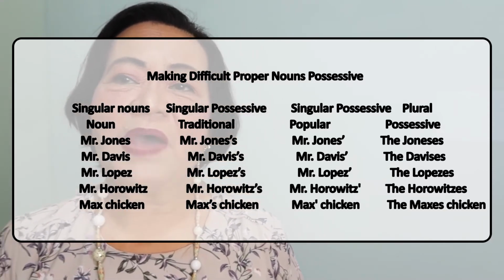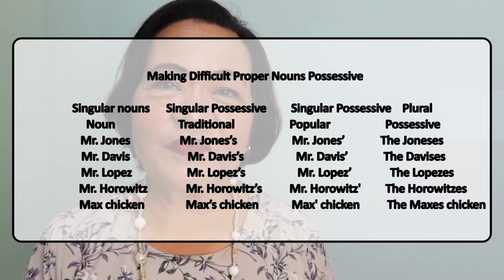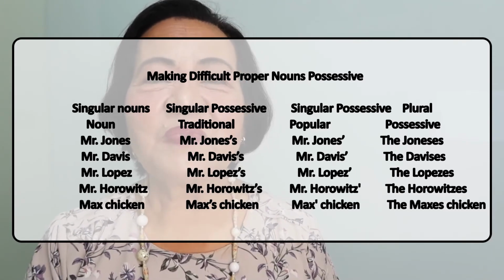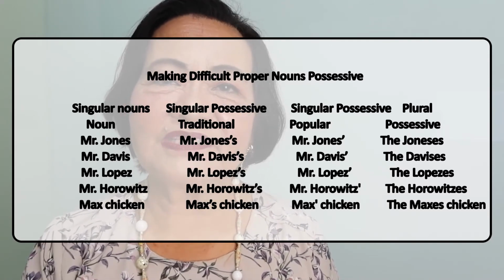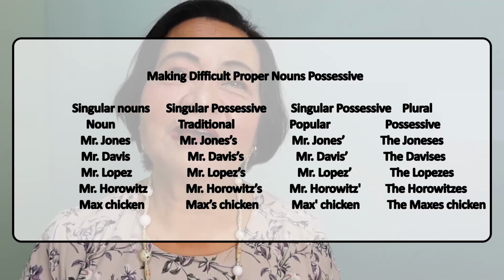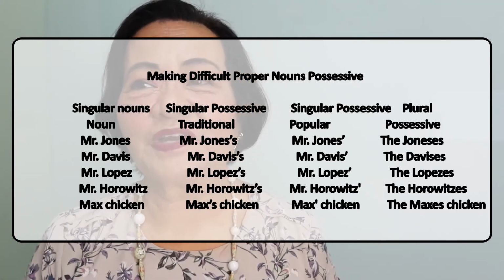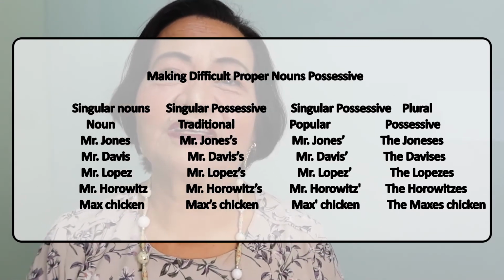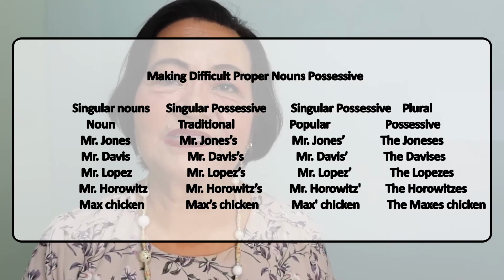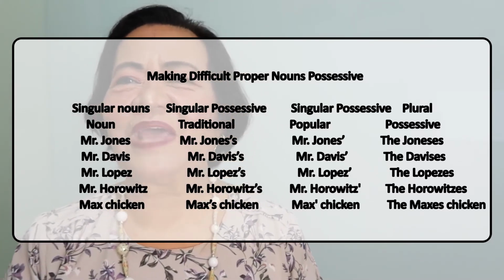What about Max Chicken? It ends in an X. Now, the traditional way of showing possession is Max's Chicken. X, apostrophe S, you read it as Max-iz. But when you want to use again the popular way, M-A-X apostrophe. Max' Chicken. And you're referring again to the many establishments named Max's Chicken. So we say Maxes, X-E-S.